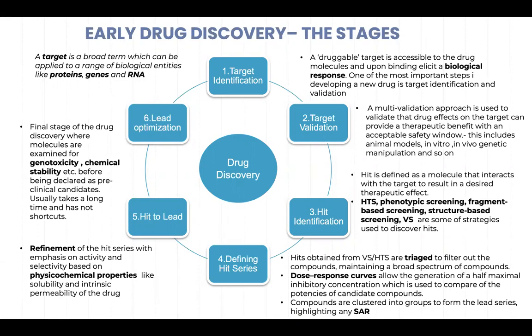One is that of target and the other is hit. Now, target is a broader term used to refer to a range of biological entities, like a gene or a protein that plays an important role in a disease. So you need to figure out which is that druggable entity in the body that is accessible to a drug molecule and which has some kind of biological response upon binding, right? One of the first steps is to identify this target in the body and then validate the target through multiple approaches like animal models again, or bioactive molecules, cell-based models, functional analysis of genes, and so on.